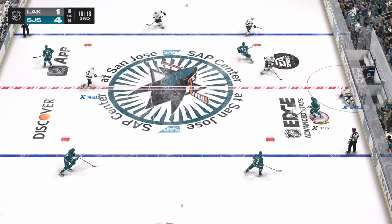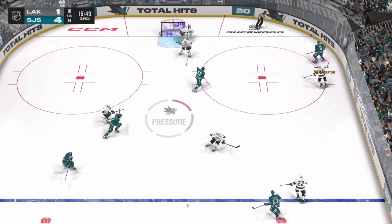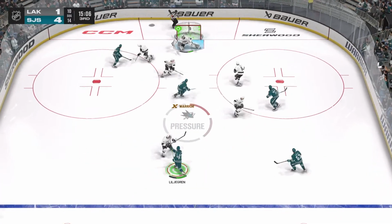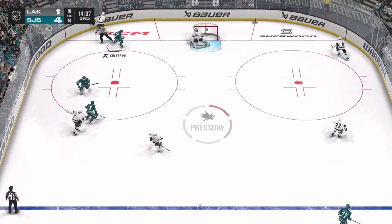Oh, making his presence felt with the hit. Oh, great play to sidestep the poke check. Picked up along the boards by Orlov. And now it's grabbed by Buffalo. Oh, breaks it off the outside of the iron. Thought he had the corner, but clearly not.